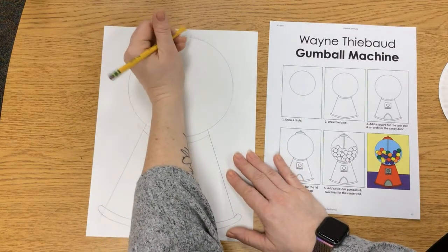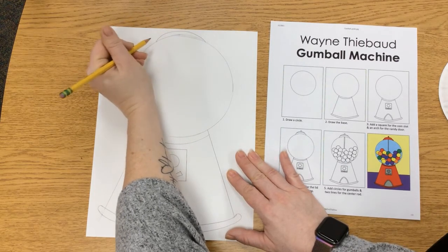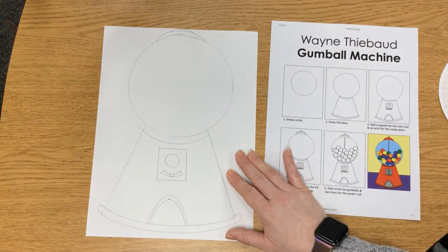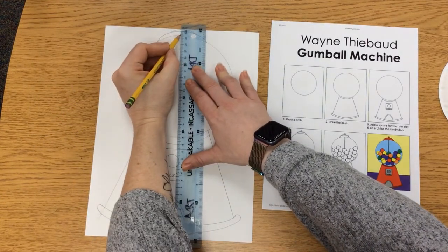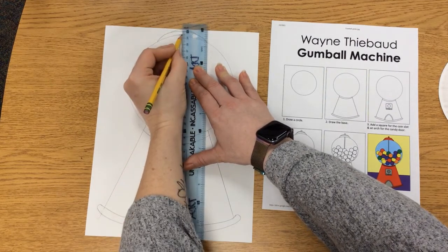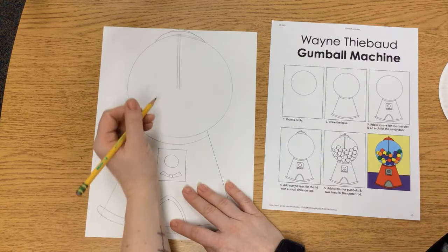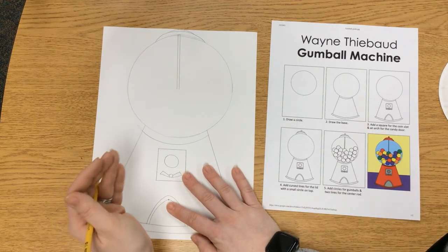All right, now at the top, this is the lid that would come on. So I'm going to do a rainbow on the top and do a smaller one on that. And if you have room, there's a little tiny ball on top. But if you don't, that's okay too. Now you can then draw a straight line down in the middle, and I did two of them, so it looks like the machine top that helps spin it, so then the balls can come through.